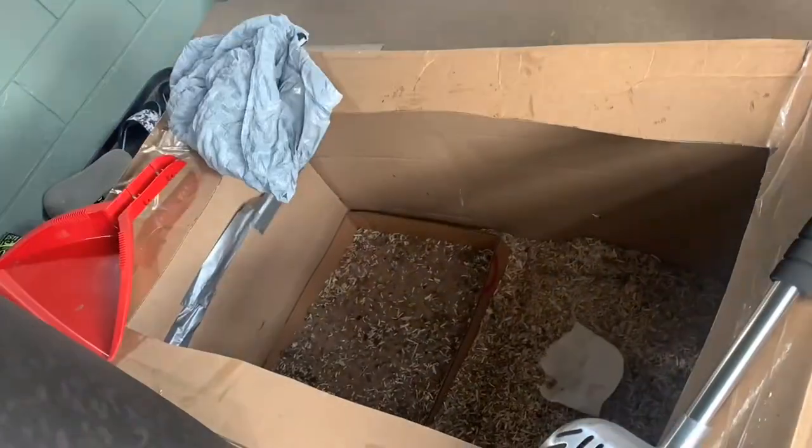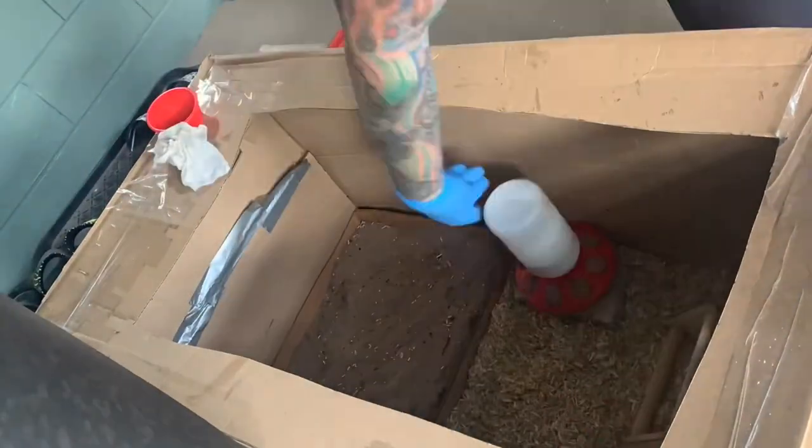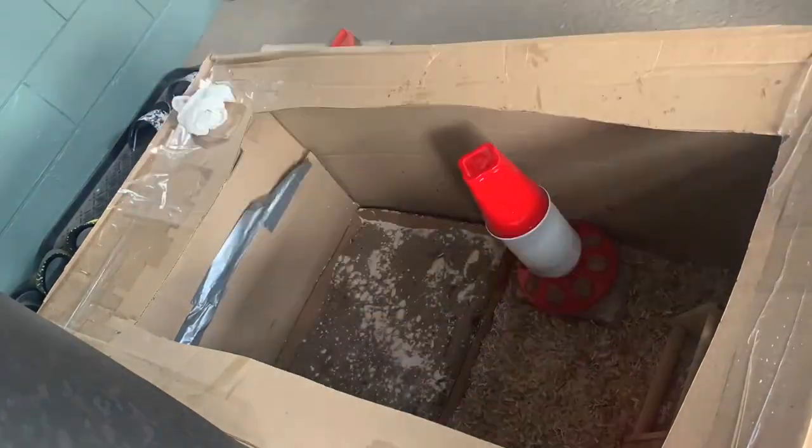Every time I clean their tank, I have gloves on and I have a mask on so I'm not breathing all of this in, because I remove all of the bedding and replace it.